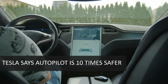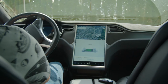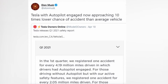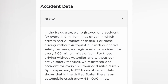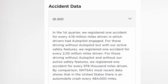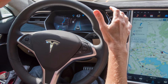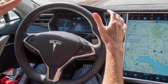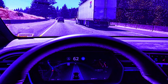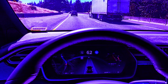Tesla says Autopilot is 10 times safer. Tesla has released its latest quarterly data that it says shows that driving with Autopilot engaged is nearly 10 times safer than average cars and carries almost 90% lower risk of being involved in a car accident. The data shows that when driving without Autopilot, Tesla's active safety features are responsible for reducing accident risk fivefold compared to the national average. Driving without either, accidents in Tesla cars occur about half as often as the national average.